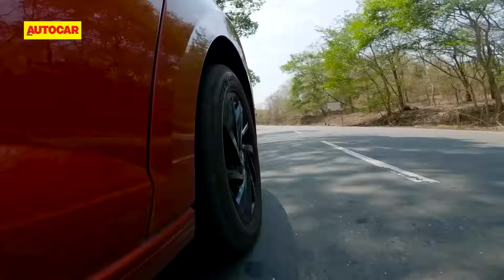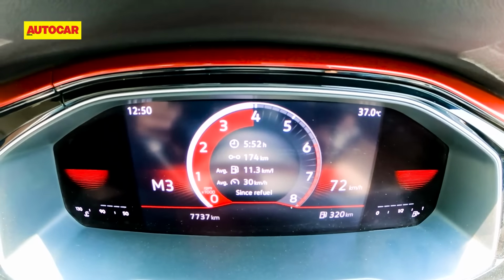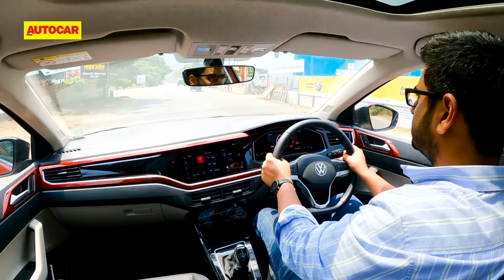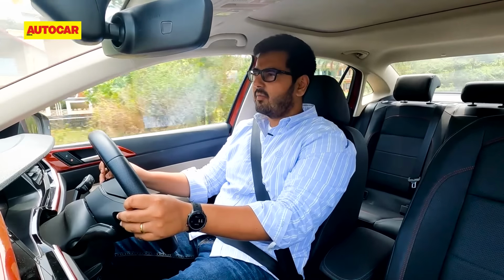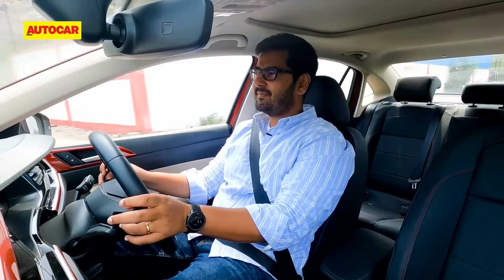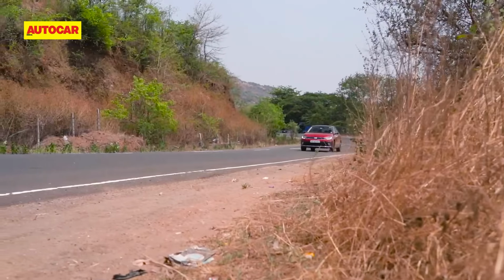That noticeable step up in power in the mid-range and more exciting top end make the Virtus and Slavia feel quicker than the numbers would suggest. Performance in town is also likable, but here too the DSG has its quirks. At times you will notice a slight hesitation from the DSG gearbox, but on the whole it is a very smooth and very fast shifting unit, and one that feels best when you use it with the paddle shifters.